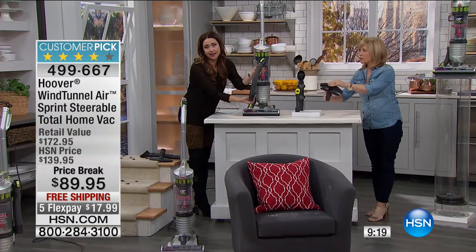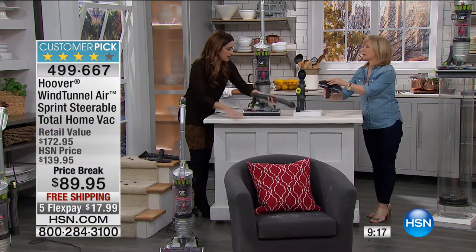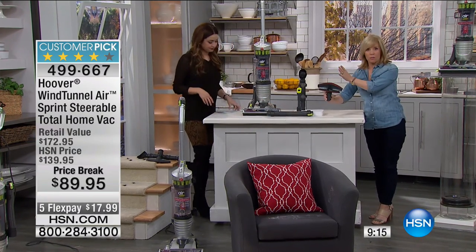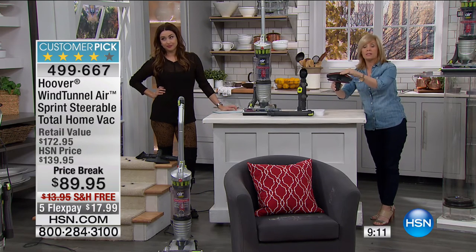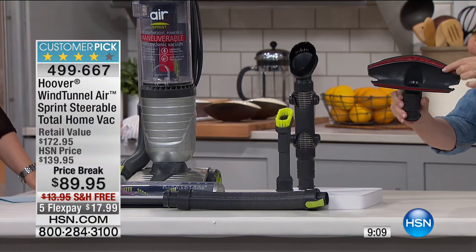See, it shrinks back down. I like that. It's not a big long hose that you're trying to put somewhere. Exactly. And it fits on that small footprint. And then you get this wide mouth. We'll show you this in just a little bit too. This is a great upholstery brush. If you have pets, this is a great brush.